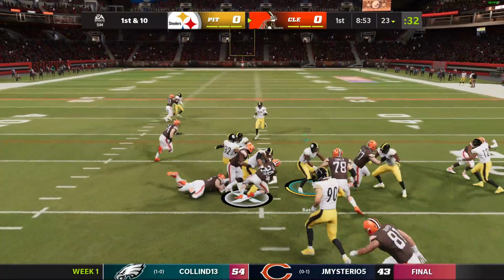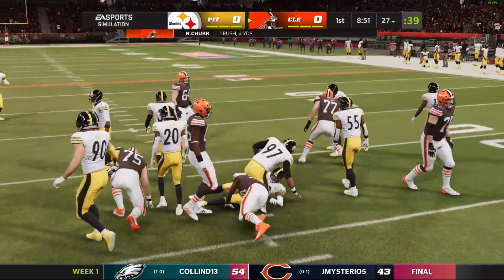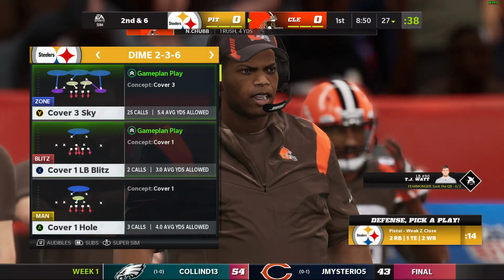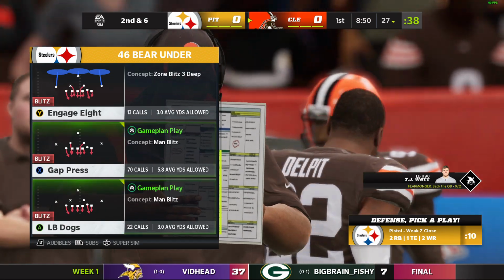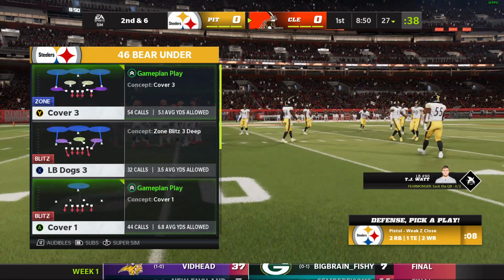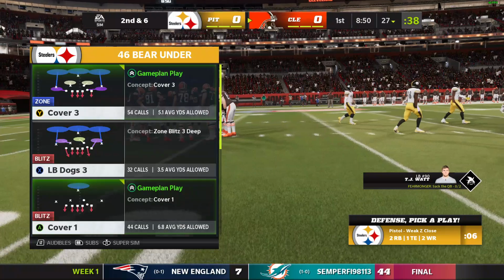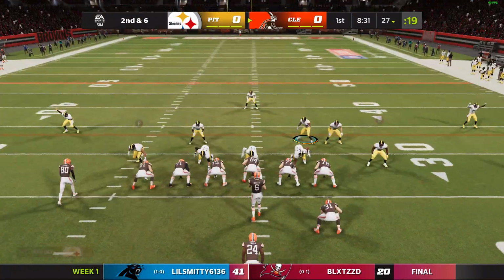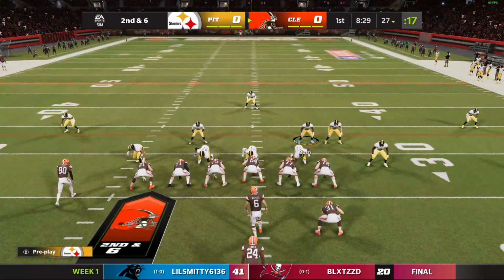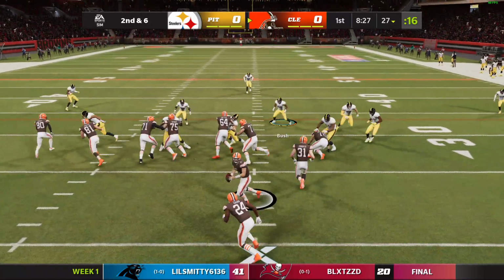First carry for Nick Chubb. And he'll take this ahead for about 4. Second down coming up. Well, on every play call, you realize it's not going to go for a touchdown. So a lot of your calls are setting things up for maybe later in the game, trying to establish the inside run with toughness now, hopefully get to the perimeter later. And let's face it, you could do worse than a 4-yard run on first down.